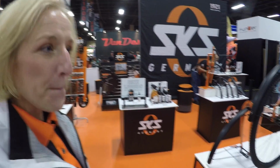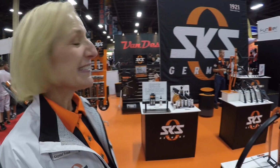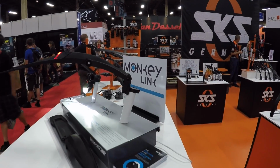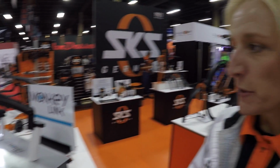It's nice to get a feel for the company because I've only really seen the fenders, and now it's like, oh, there's German heritage, you got the automobile stuff, and then something really exciting. And I guess to me, that's this MonkeyLink thing here. Can you talk about this? What's going on? Absolutely. MonkeyLink is a collaboration which started in Germany. And it's really an e-bike focused product, although there are adapters available for regular bikes.